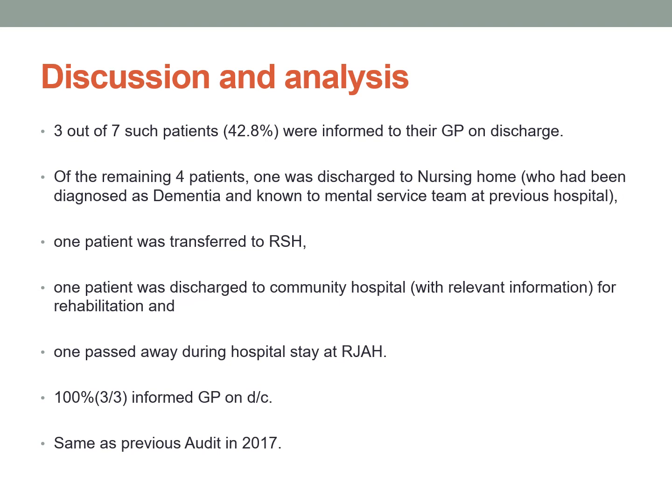3 out of 7 such patients, that is 42.8%, who did not return to their baseline mental status were informed to their GP on discharge. Of the remaining 4 patients, 1 patient was discharged to a nursing home, who had been diagnosed as dementia and known to the mental health service team at a previous hospital. 1 patient was transferred to Royal Shrewsbury Hospital after an eyewitness fall with relevant information. One patient was discharged to a community hospital with relevant information for rehabilitation, and one patient passed away during hospital stay at our hospital RGAH.